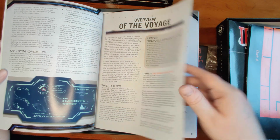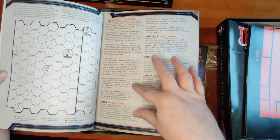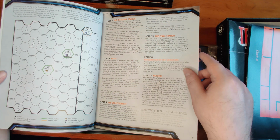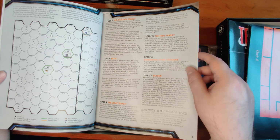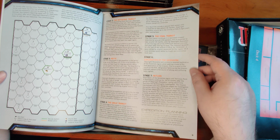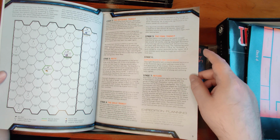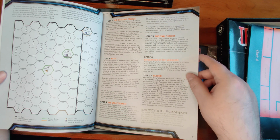So there's an overview of the voyage, the route, and then we have the Rift Edge transit, the first journey across the Great Rift, and a transit along the mouth of the Great Rift, and the final transit in a spinward rimward direction for around 150 parsecs. Then you explore the Void Shore region, and then you will expect to explore that point and terminus point for around 18 to 24 months.